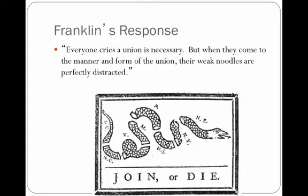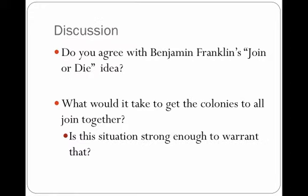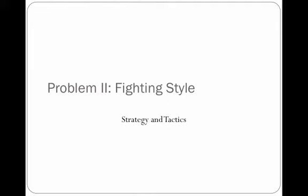So maybe right now it doesn't seem great, but you know what? There's going to be a conflict at some point in time that's going to require us to work together. And if we don't join, we're doomed. That was his point there. Now, do you agree with Benjamin Franklin on that? Do you think it's going to take the colonies, or what do you think it's going to take to get the colonies to all join together? Is the situation going to need to be really, really, really bad for them to be willing to do something of that nature? Those are some questions to think about. I would suggest pausing for a few seconds here to jot down some ideas as to your opinion on this.